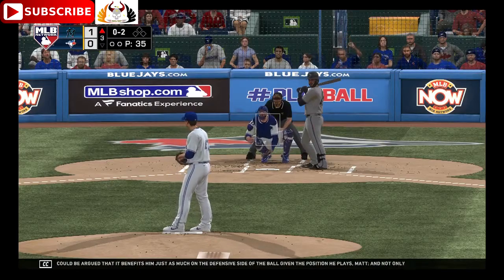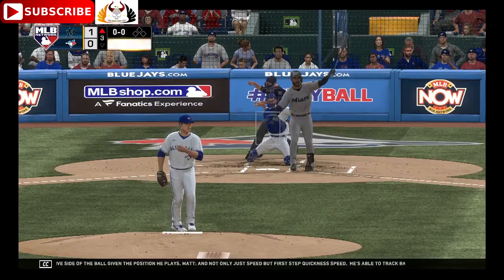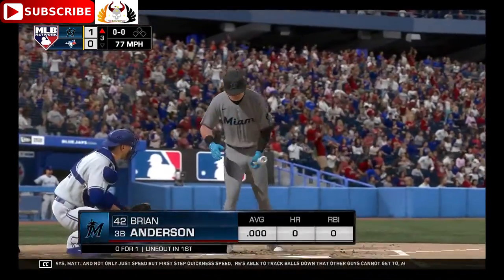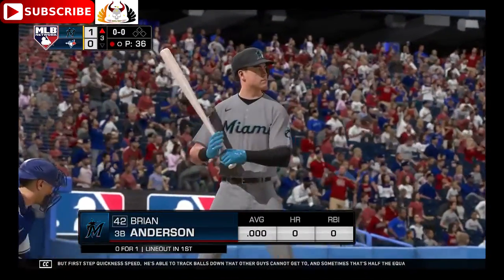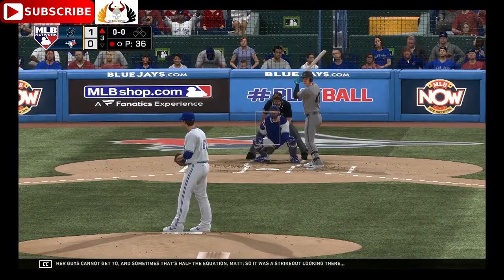And not only just speed, but first step quickness speed. He's able to track balls down that other guys cannot get to. And sometimes that's half the equation. So it was a strikeout looking there. Jonathan Villar is retired to kick off the inning.